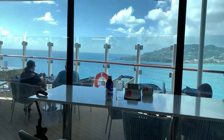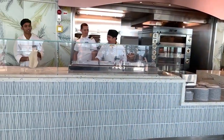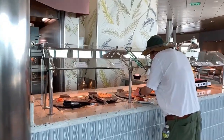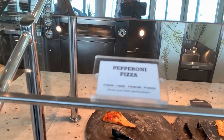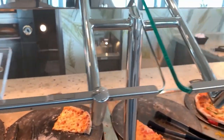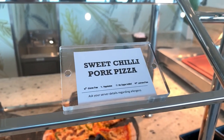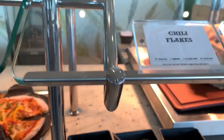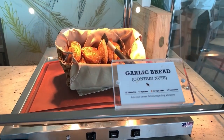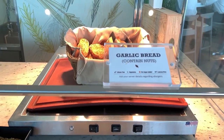And there's outdoor seating. I'll take you out there in a minute. And this is the pizza station. And this is where they make the pizzas. And this is where they serve the pizzas. And they have your standard pepperoni and cheese, every day. And then they have specialty. Today they have a margarita pizza. And they have a sweet chili pork pizza. And they have some toppings that you can put on it. Chili flakes, Parmesan cheese, and oregano. And today they also have garlic bread. Sometimes they have a stromboli or calzone as well.